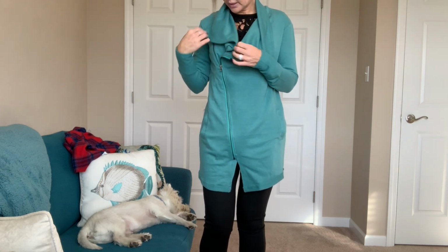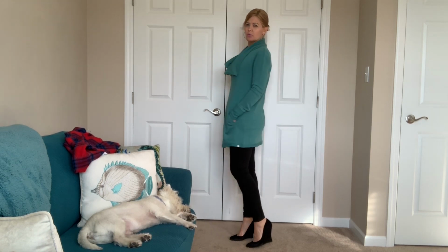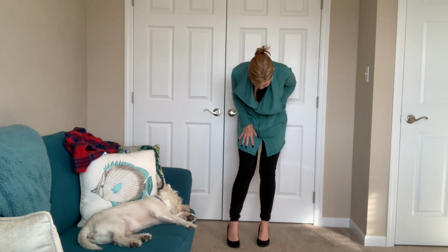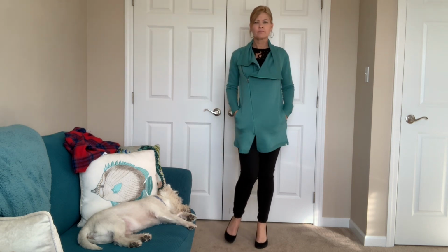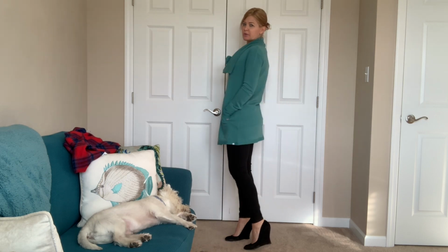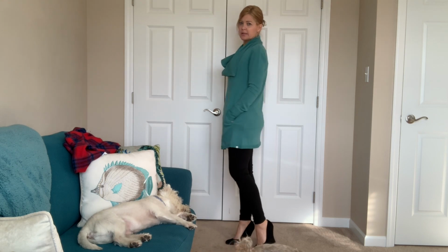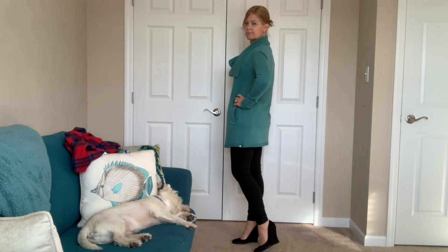So you could zip it all the way up if you wanted, or you could leave it hanging open a little bit for a different kind of look. So you obviously could wear this super casual, or I think you could dress it up as well. I kind of like the different greens together. I think these two greens could be worn together. That's what I was trying to see. But I think this is a nice, pretty green for the holidays as well, when you're going to lunches or things that aren't quite as dressy or formal. Okay, let me try on the next outfit.